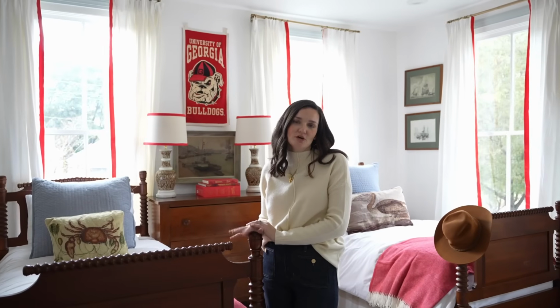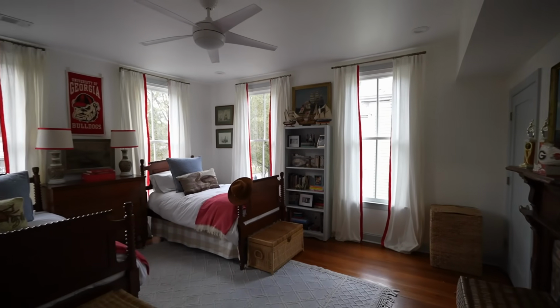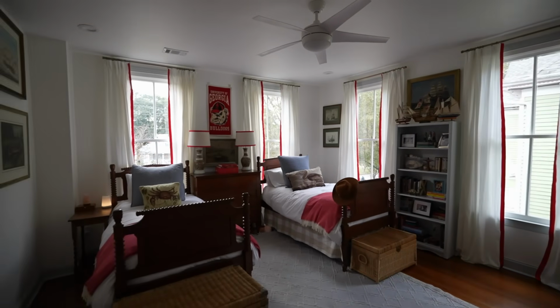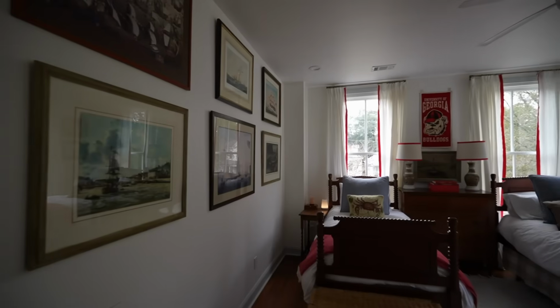So designing a room for twin boys who are no longer little boys was a bit challenging. I wanted it to be fun, but a little grown up, but not too grown up. So this was the answer. One of them saw a ship painting and said, hey, I really like that. And we just kind of went with it.